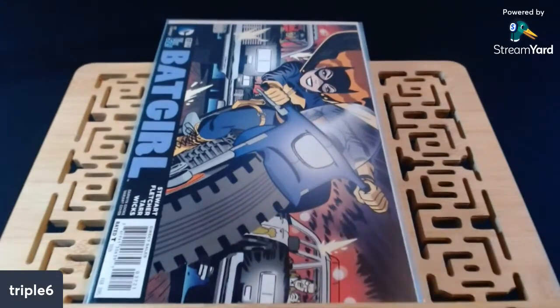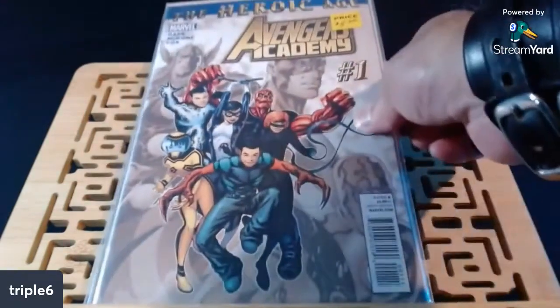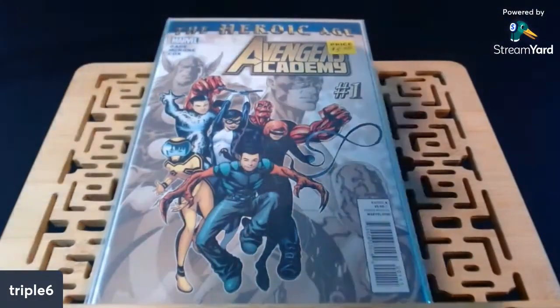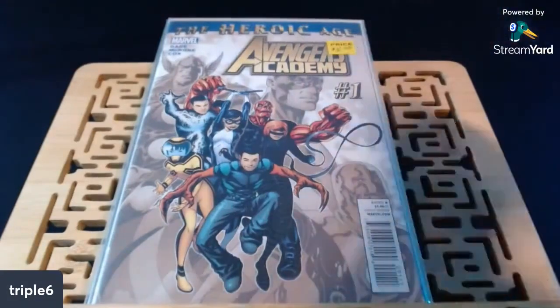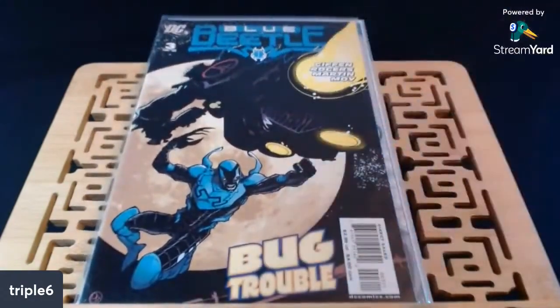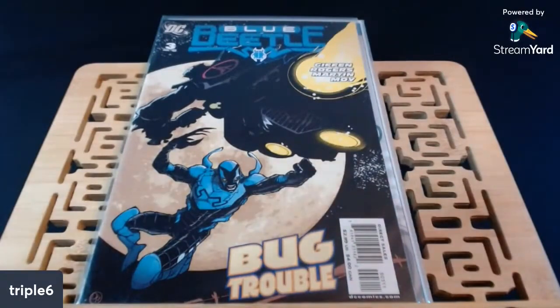Why not? Here's another book that's fallen. This is the Avengers Academy number 1. This is no longer hot, so I was able to get that, probably a little less. We've got Blue Beetle number 3. Is this the first appearance of the Reach? Hang on, let me look right quick. Like I said, yeah, Blue Beetle issue 3.